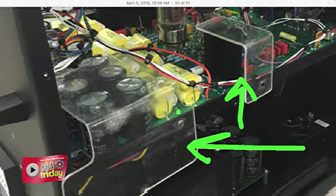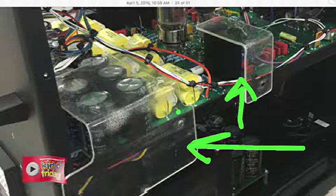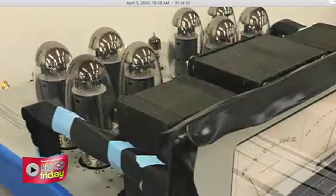Because this is still in the manufacturing process, they have to put these plastic covers on because there's so much high electrical current on it. If you're working on it and you were to touch one of those areas, you could get electrocuted. Yeah, don't do that. So they put these covers on as a safety measure. Better safe than sorry. You don't want to get zapped.